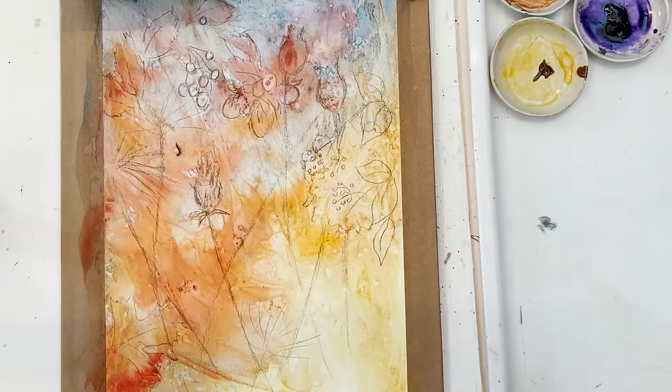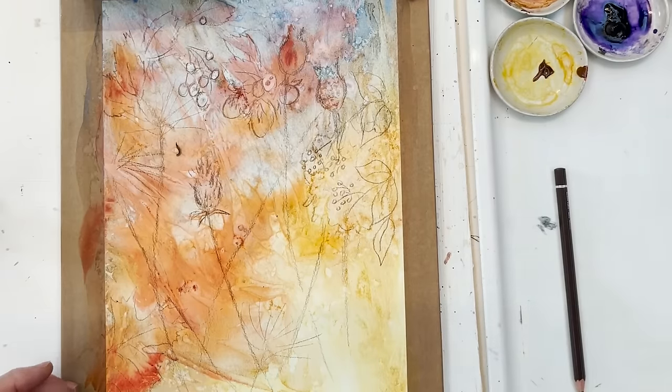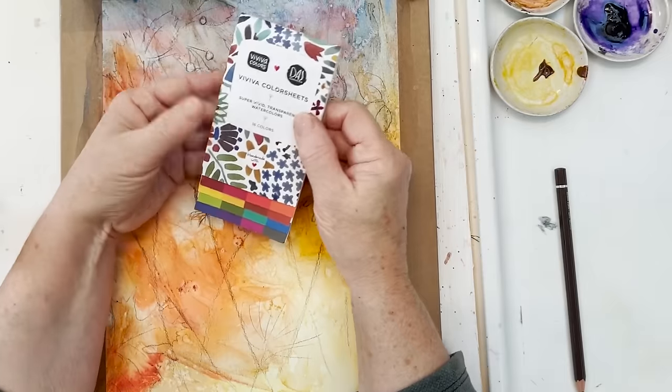Leave this bit empty. Now, to paint this, I'm going to use some colours from my Viviva colour sheets.